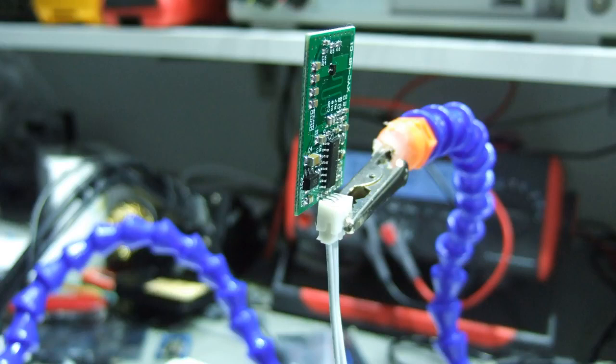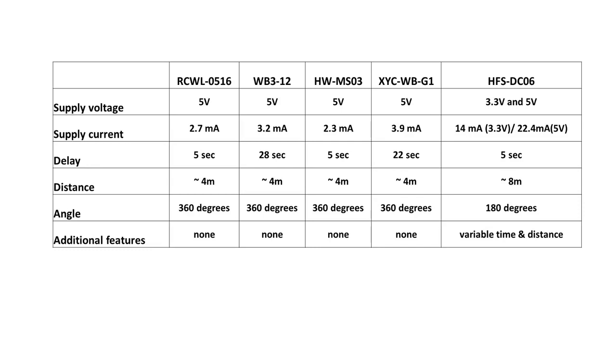And, strange enough, they worked as good as before. The only exception again was the HFS-DC06. It only has an opening of about 180 degrees. The other devices are sensitive over 360 degrees, and, as we will see later, also up and down. So they expose no directivity at all.